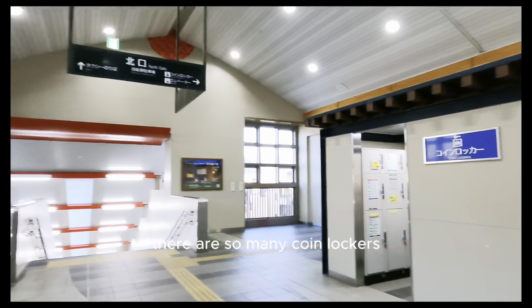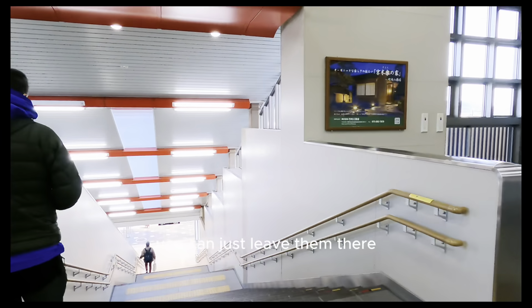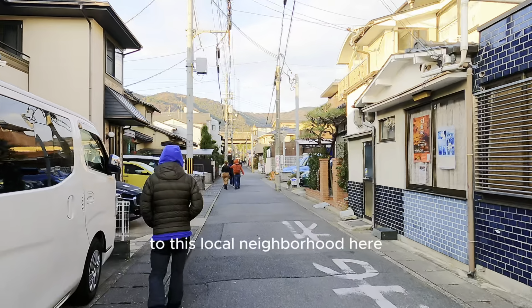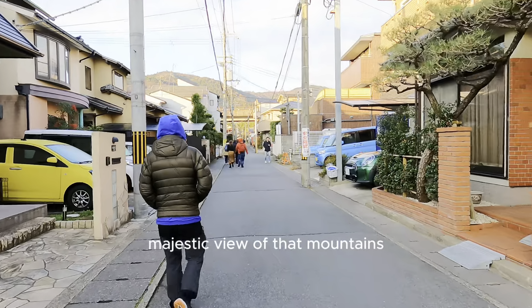There are so many coin lockers in every station, so if you have too much carry-on luggage, you can just leave it there. You will walk in this local neighborhood here. See that? With that beautiful, majestic view of the mountains.